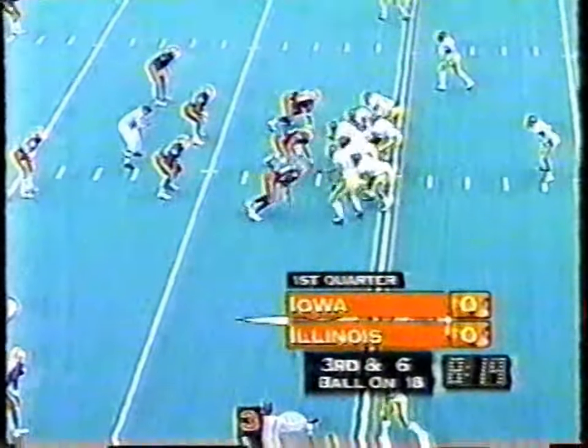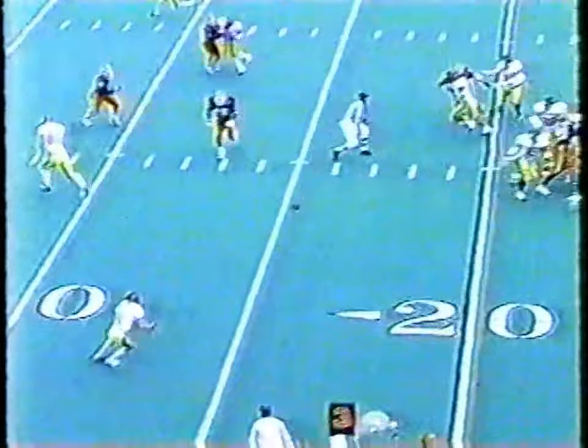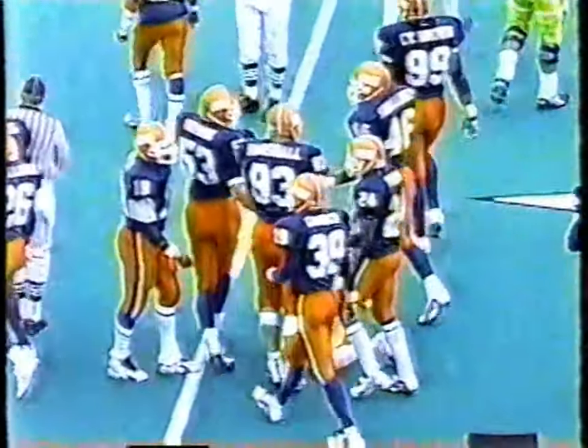Third down for the Hawkeyes. Sherman into the flat. Tim Dwight made the catch. Forward progress will determine whether he's got the first down. I believe he's a yard short at the 13-yard line. James Williams with a good, sure tackle on the play.